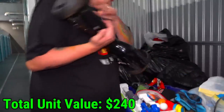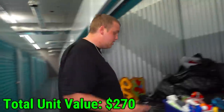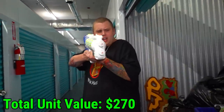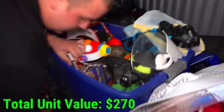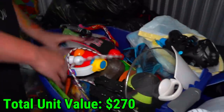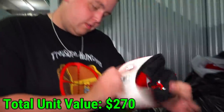Look at this one. Another one. Two of these hoverboards right there, side by side, a black and a blue one. Let's see what else is in the tote. Besides this. Don't shoot, don't shoot. I already did. Ooh, Xbox game. Mortal Kombat versus DC Universe. Well, there goes that. Chicago Bulls hat. That's good. I only paid $18 for it, but still.